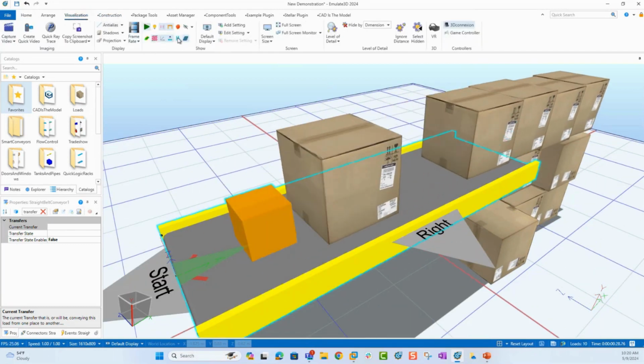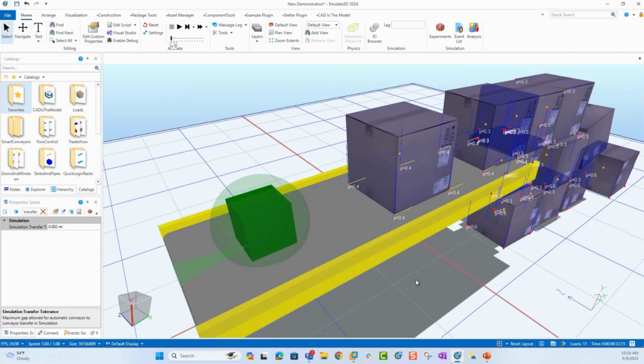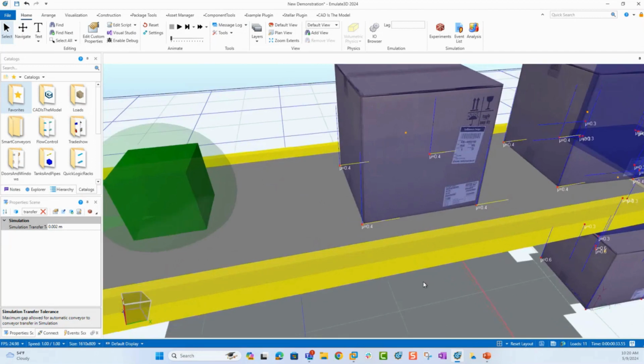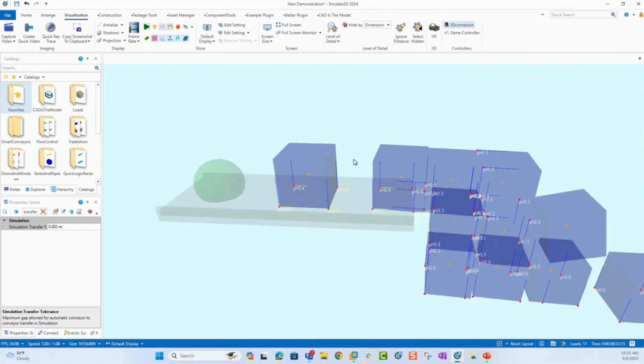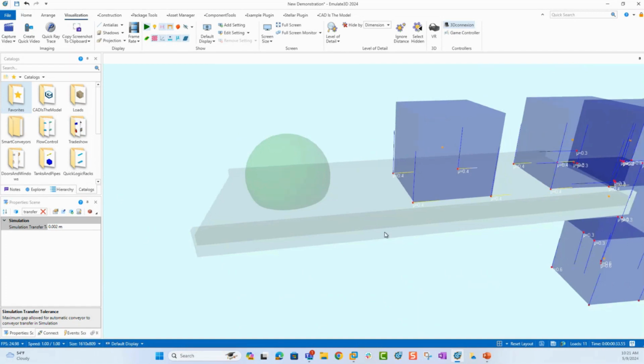So we'll go to visualization and turn on the physics view. And then I'll pause this for just a moment. And we can see some information about why the boxes are doing what they're doing. And we can see all the different physics bodies in the model right now. And in fact, we can turn off the actual graphics. And so now we see only the physics bodies at play. So that sphere, that's a congestion zone around the load creator. So we don't want to make another box if there's one already in that space, because you don't want two things trying to occupy the same space at the same time, because that'll make an explosion.